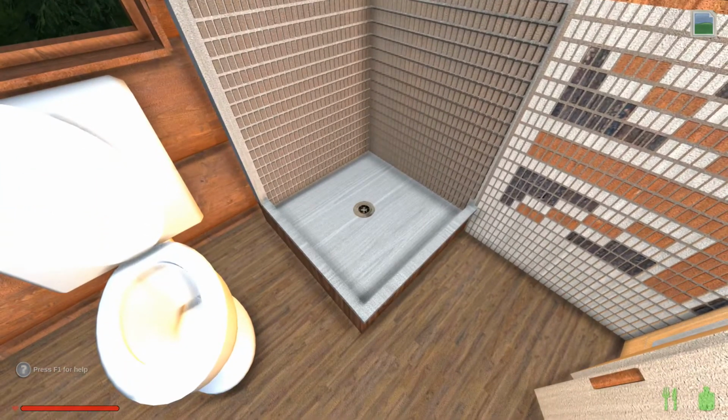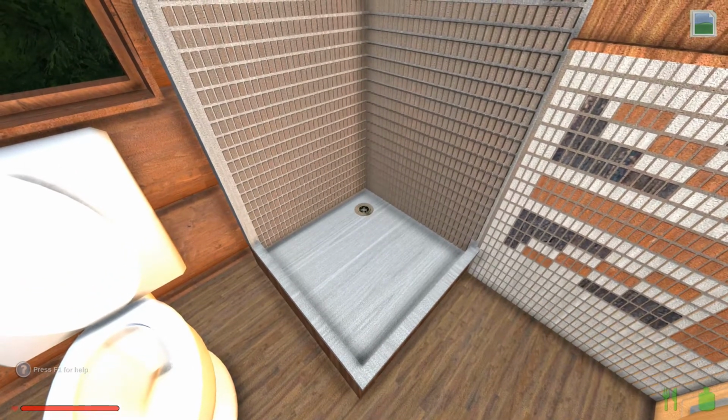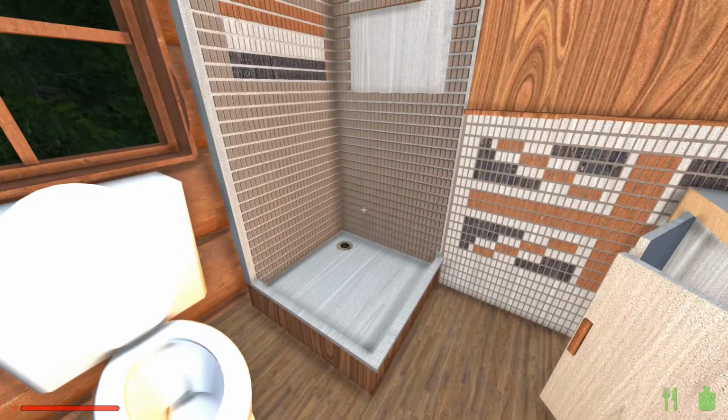I thought I would have to change the size. Or shall I go for a little bit bigger? No, let's go for small. Okay, so let's put that one down there. Okay, we have ourselves a drain on the shower. Very nice.